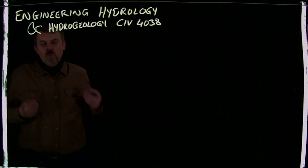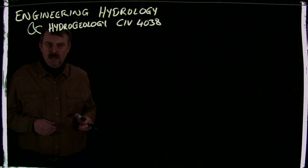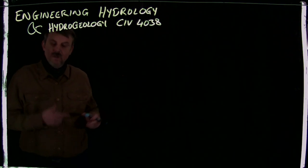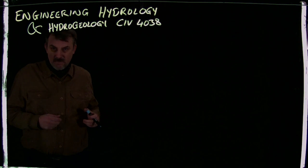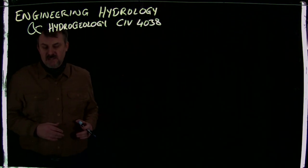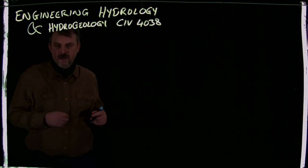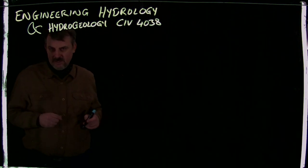Now, what we would have done in the past is we would have visited a water supply not too far from Belfast, and we would have looked at the hydrology there and how that contributes both to the reservoir design but also to the water treatment processes. So we're going to try and reproduce some of that today and give you an idea of how important hydrology is, and understanding hydrology is to understanding the overall operation of the plant.